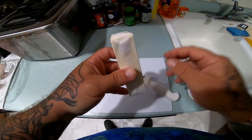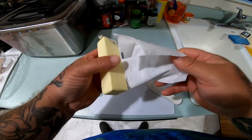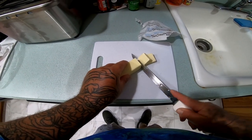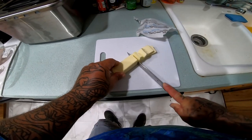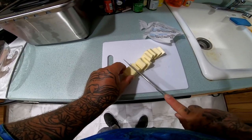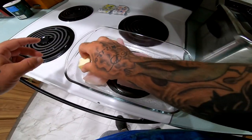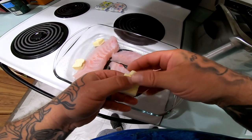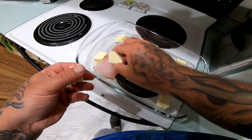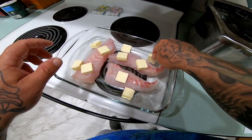All right, next thing I'm gonna do, guys, I'm gonna take a stick of butter and cut little wedges, little chunks like this. We're gonna use the whole stick, guys. Alrighty. And we're just gonna go ahead and place them in here in no particular order. Put a couple on the fish. There we go, just like that, guys.